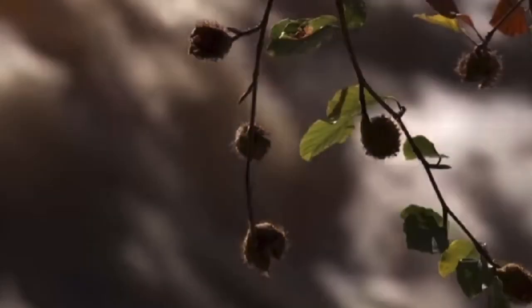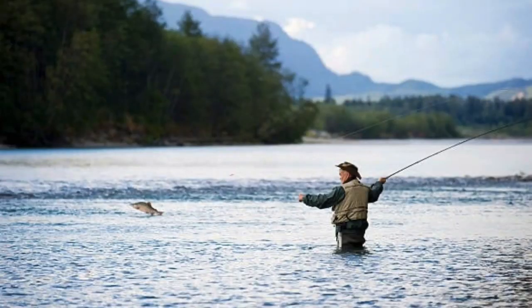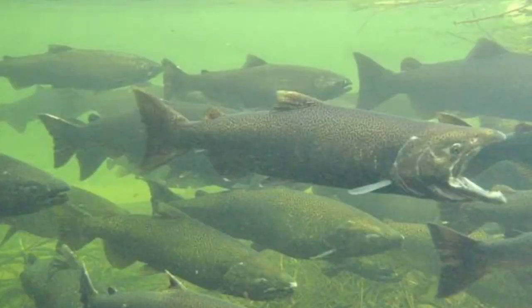Salmon populations can recover from dam impacts through various conservation efforts. By implementing fish passage structures like fish ladders and fish bypass systems, restoring habitats, and managing fisheries sustainably, salmon populations can have a chance to recover and thrive despite the challenges posed by dams. It's essential to continue these efforts to support the recovery of the salmon populations affected by dams.